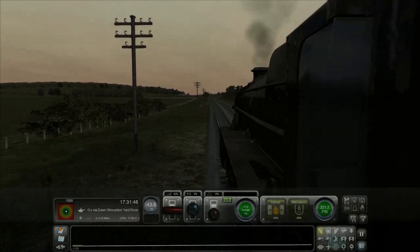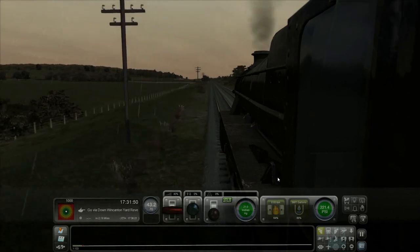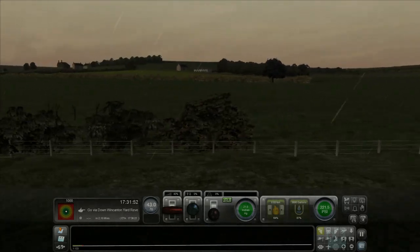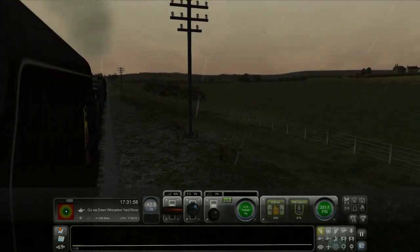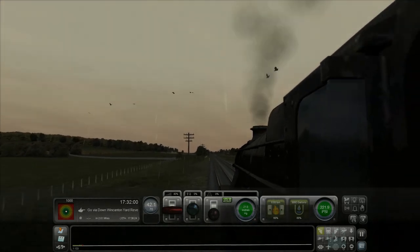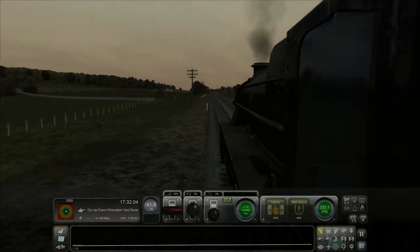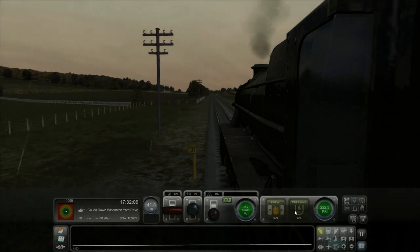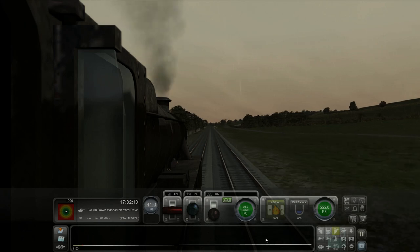Woo woo! Chugga chugga chugga chugga chugga chugga. Brilliant sound. I just can't get enough of that sound. Little farm on the hillside there. Brilliant. Really nice little touches in this scenario.